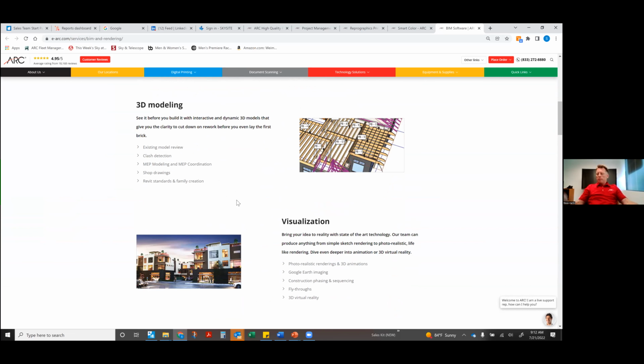So BIM has many different parts. One, of course, is clash detection. Does anybody deal with change orders out on the job sites, and how does that affect you guys in the shop?